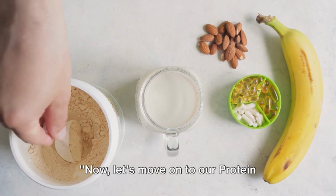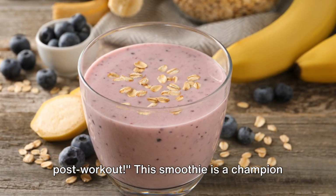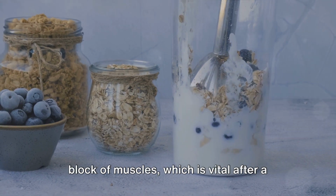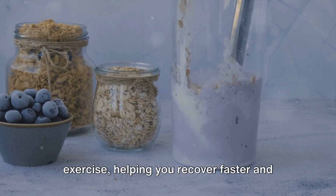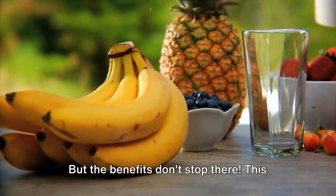Now, let's move on to our protein powerhouse smoothie, a great option for post-workout. This smoothie is a champion when it comes to muscle repair and recovery. It's packed with protein, the building block of muscles, which is vital after a strenuous workout. The protein helps repair and rebuild muscle tissue that's been stressed during exercise, helping you recover faster and get stronger. But the benefits don't stop there.